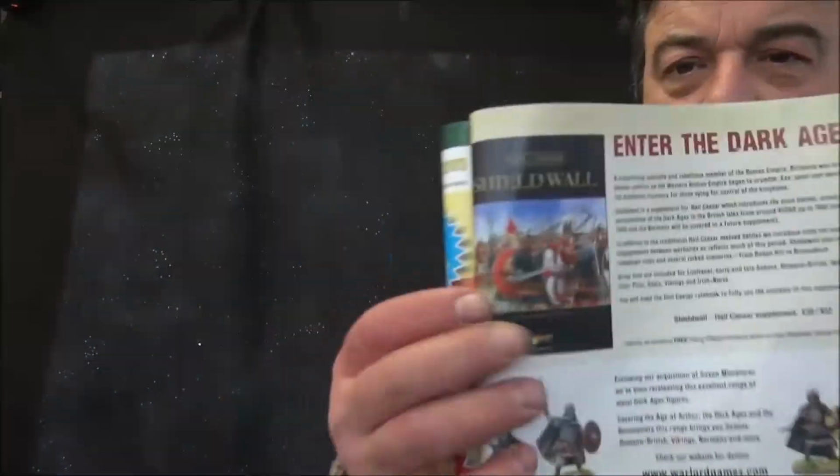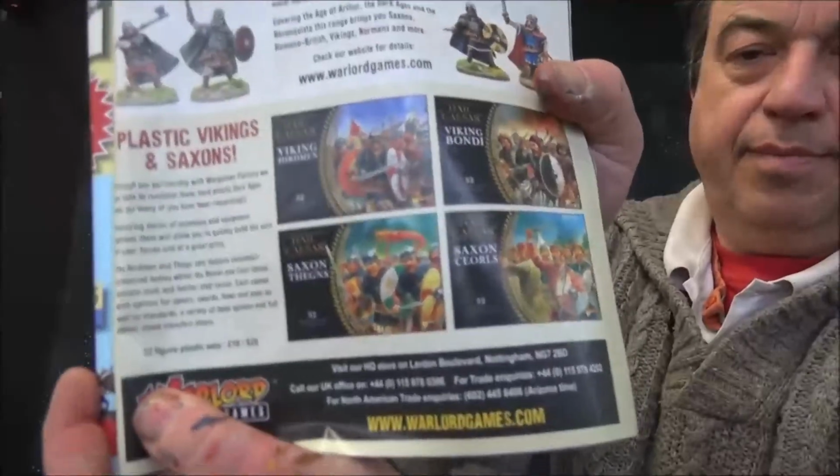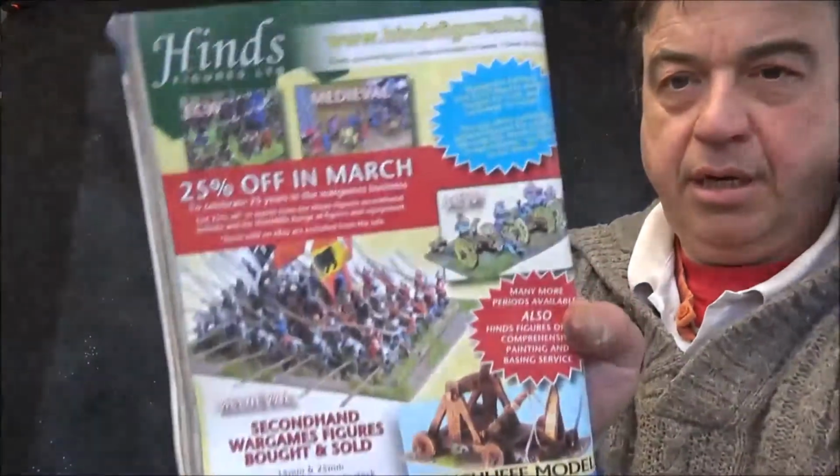Now, notice more Dark Ages. I noticed that Hail Caesar's doing the Shield Wall book. I know that's getting covered in the magazine, other places. Obviously the plastic Dark Age being pushed. There's a real thing on that at the moment. And there's a Hinds special offer on. So Dark Ages, why not? I like it. Or early medieval, I think you're meant to call it these days. I just hope the Cymric and British, or Celtic, not so much Celtic, Cymric British, get a good viewing. They seem to be getting more coverage.